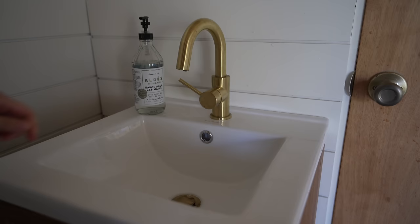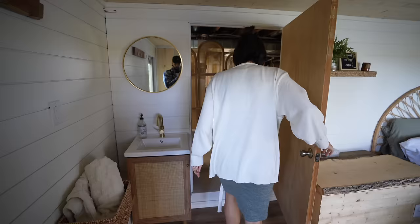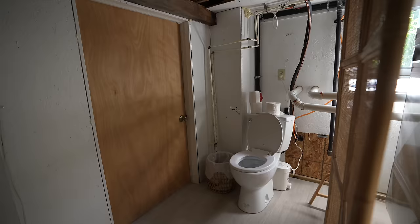Sink, you can get ready down here, brush your teeth, wash your face, all in the comfort of your own space. And check this out, guys, your own ensuite toilet. Give it a flush, prove it.